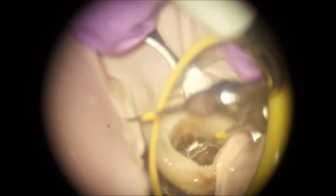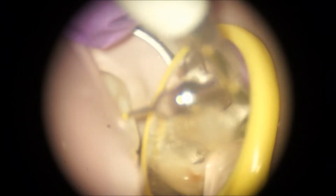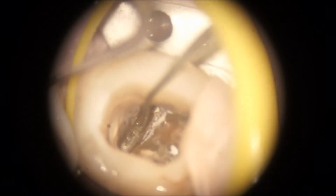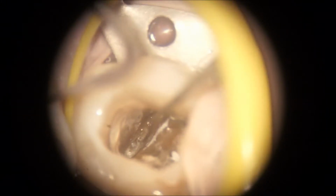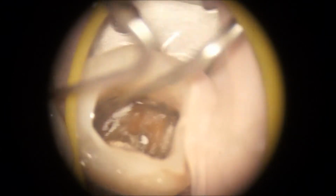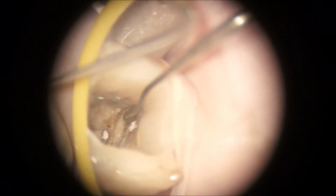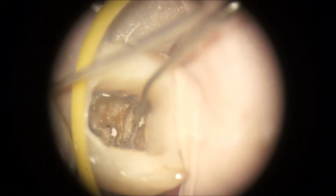I used a Start X number 3 initially, but when the space became too tight, I switched to the U file from NSK. This is on an NSK Varios scaler. Previous attempts at locating the canals really made a mess of the anatomy, so we didn't have anything to go by. I spent the majority of the first appointment hunting for the canals using a combination of slow carbide burrs and ultrasonic endodontic tips.